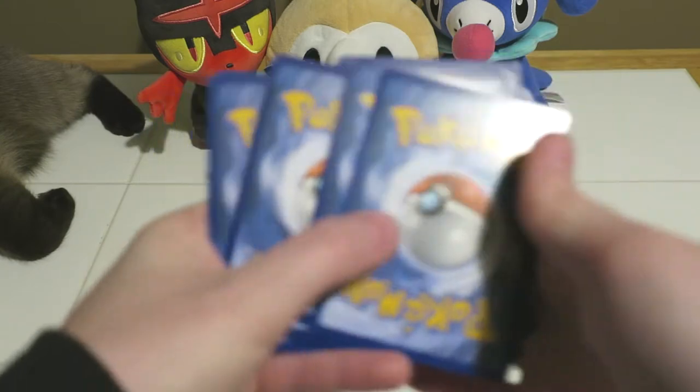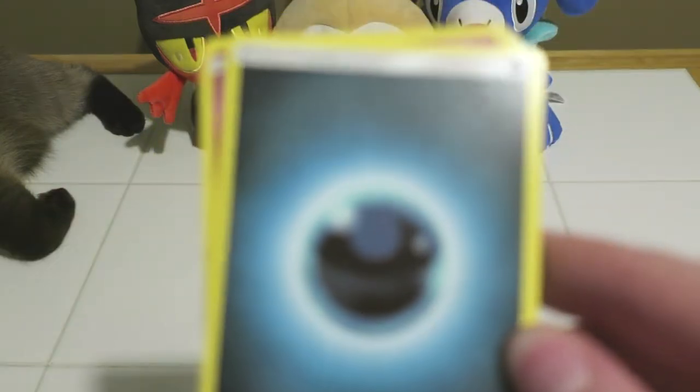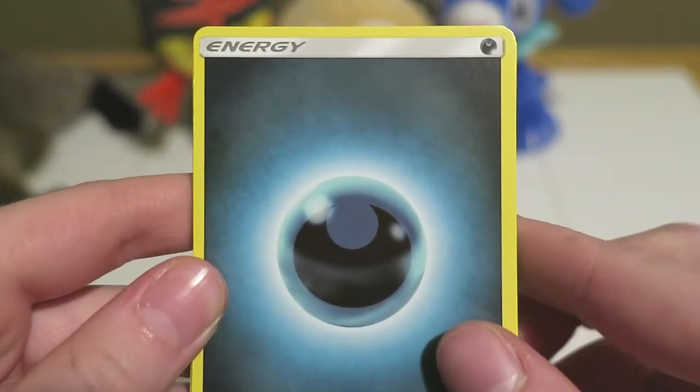Okay, 1, 2, 3. And 1. And we didn't auto-focus the camera, so maybe we should pause to do that in a minute.